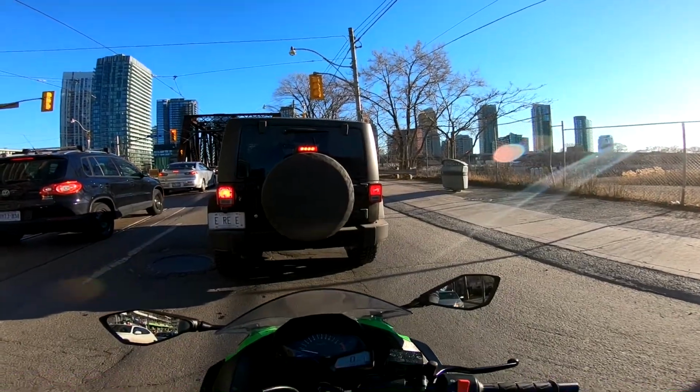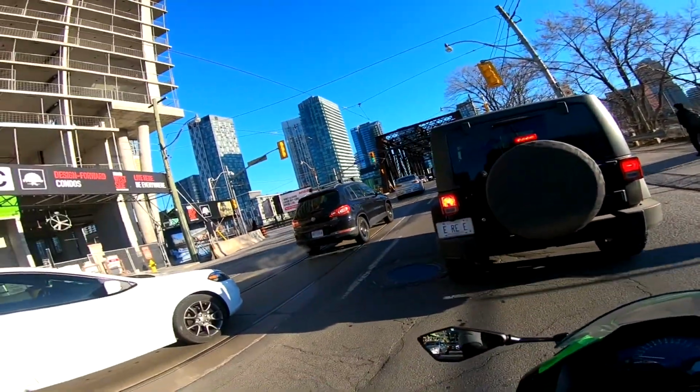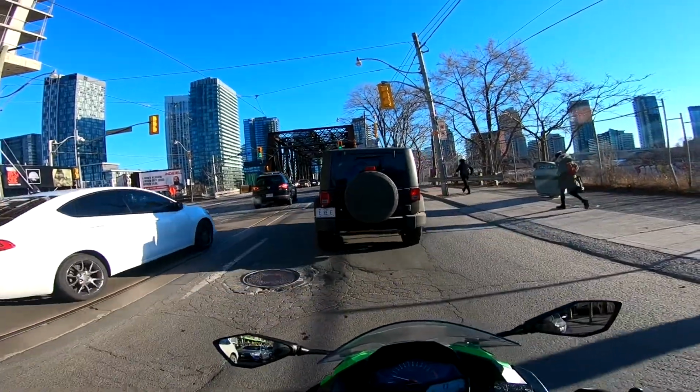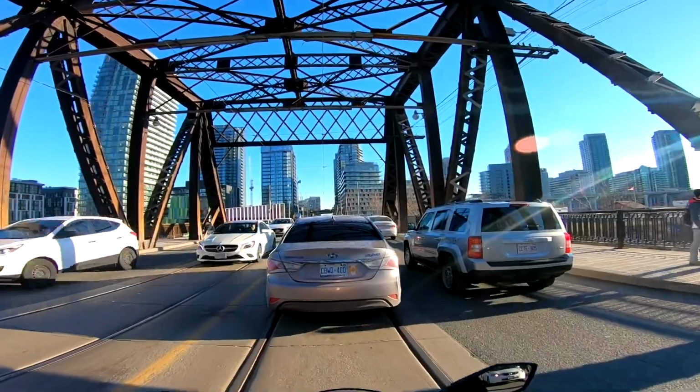Say if you're looking to buy and own this thing long term, and even if you're not looking to own this thing long term but you just want to be safe, I would definitely recommend switching to stainless steel brake lines. If you're on a budget, maybe just do it on the front brake only.